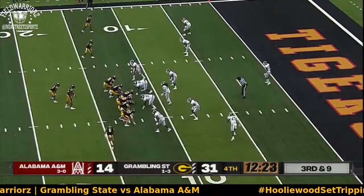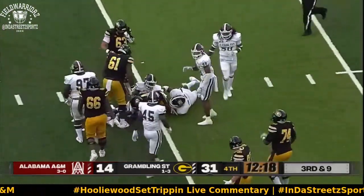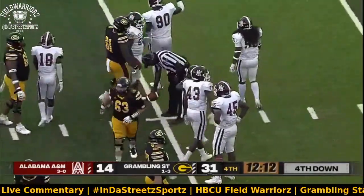3rd and 9 for the G-men. Foley goes in motion to the left. The give to Bruton. He's trying to find a hole, cutting around, and he's going to be stopped short of the first down. So we'll probably see Garrett Urban again to attempt a field goal.